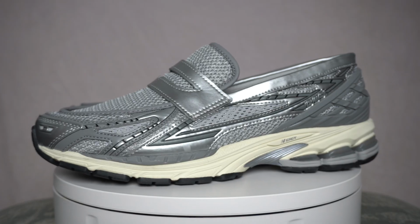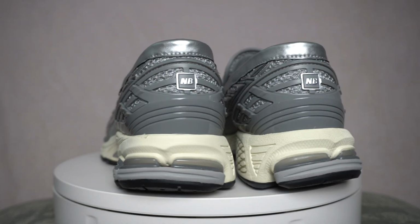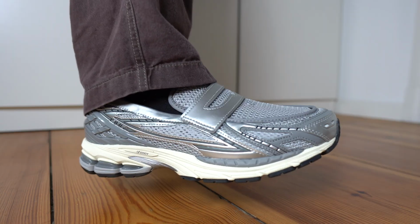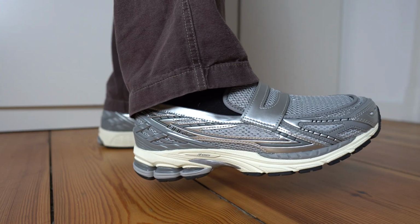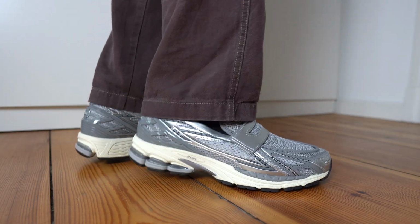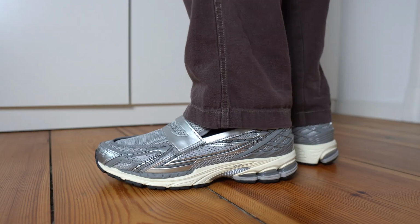And then New Balance gave us these, which I think is one of the most interesting shoes to drop this year, the 1906L, which is a true blend of a sneaker and a loafer. It doesn't look like they just took the top from a loafer and the bottom of a sneaker and just glued them together. No, this seems like a fully cohesive product, like a full-on sneaker loafer. I predict that we're going to be seeing a lot more of these types of shoes from different brands this year, and personally I am all for it. I love seeing innovation in the sneaker world, and in my opinion this is one of the best recent sneaker trends.